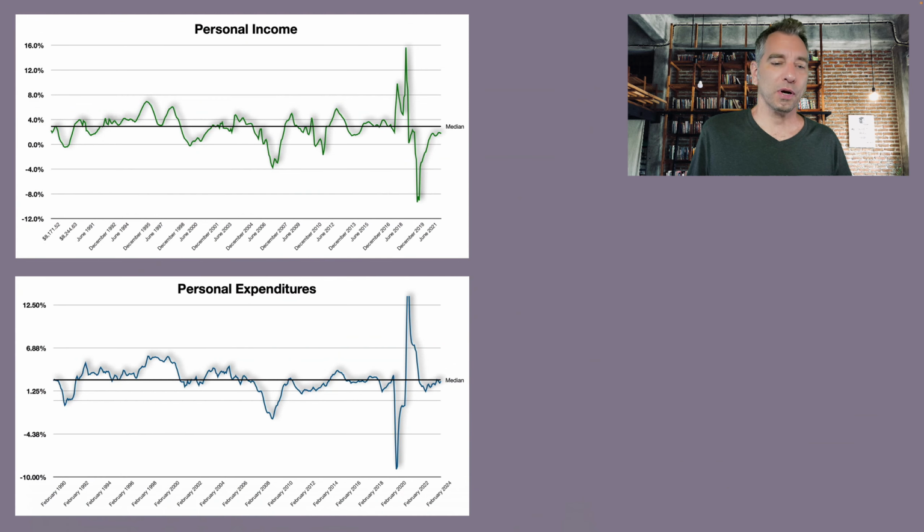Here's a look at personal income and personal expenditures. If you're looking for stock market analysis for beginners, or stock market for beginners using economic analysis, this is one of the most important things that I look at. Everything in the economy is driven by personal incomes. We do have business expenditures, we do have government expenditures.